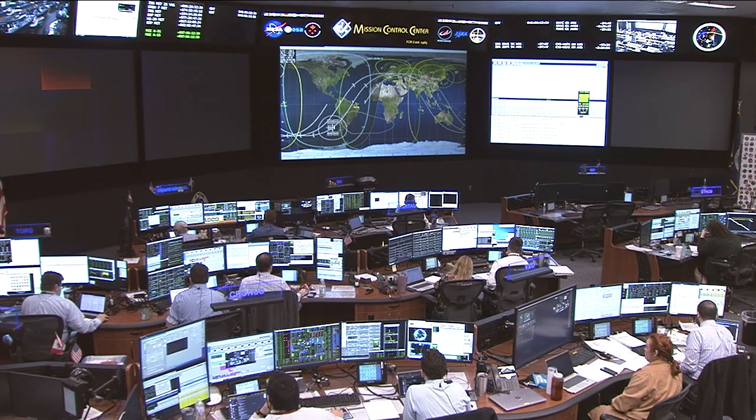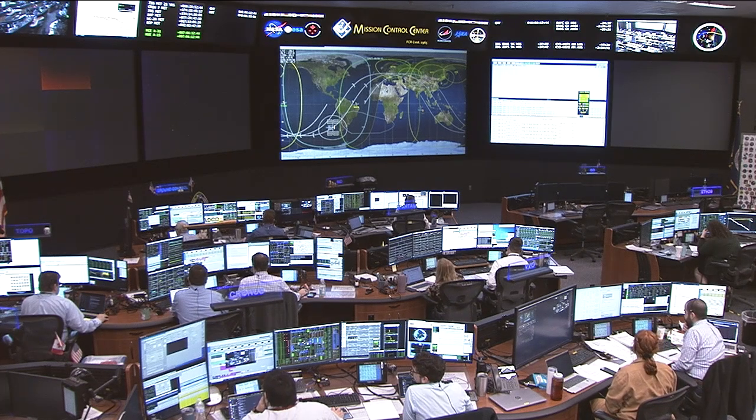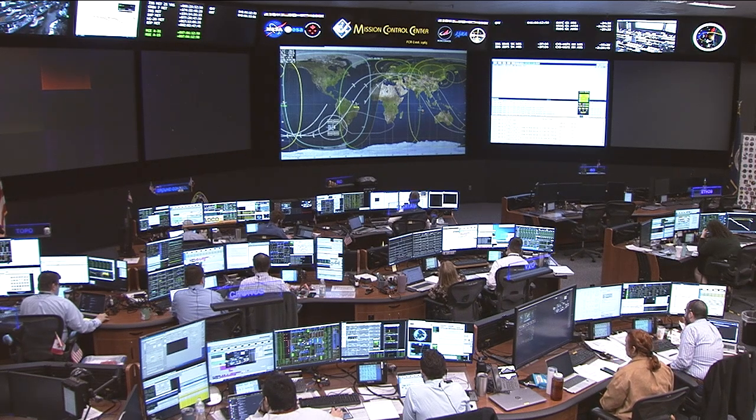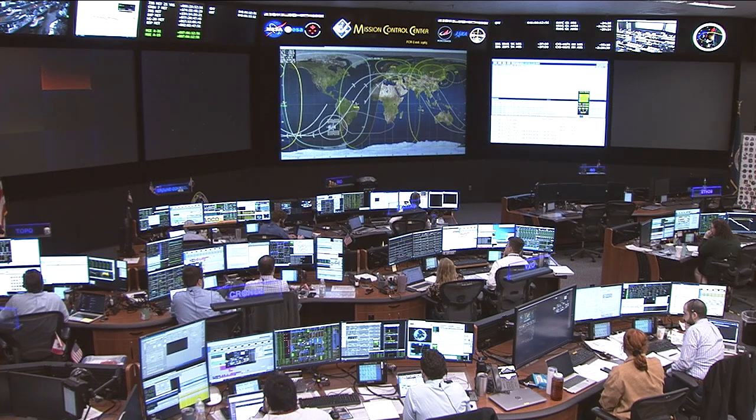So with that, we'll wrap up our coverage for this morning. The Progress has completed an event-free approach and docking to the International Space Station. Everything went perfectly. With that, we'll bid you a good holiday weekend from Mission Control in Houston.